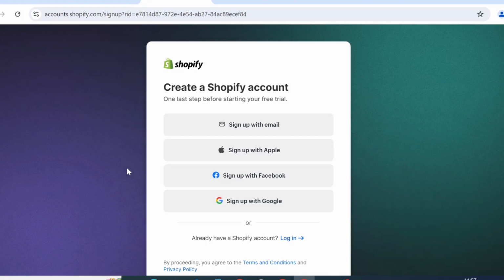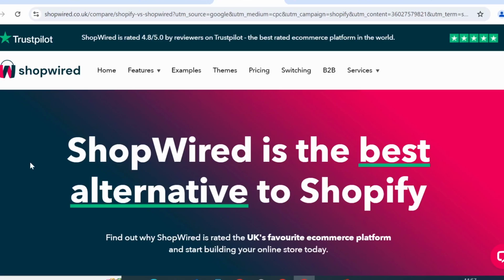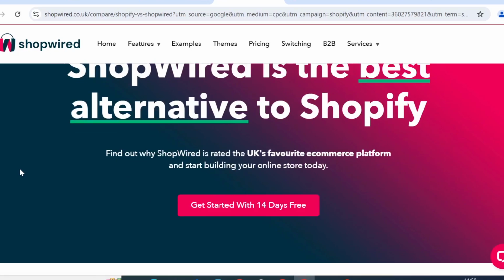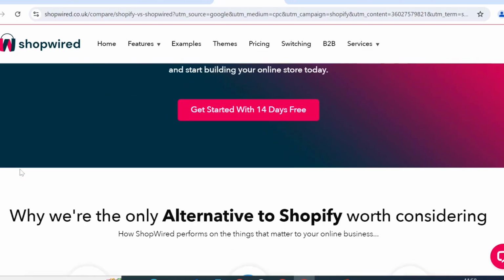Now let's move on to the next platform called Shopwire. Shopwire is available right now only in the UK. I will show you another platform in a second if you are based in the USA, and then we're going to end up with one that is available globally. Shopwire claims they are the best alternative to Shopify. You can also get a free trial here and try them out for 14 days.